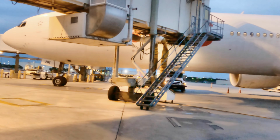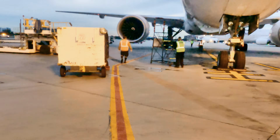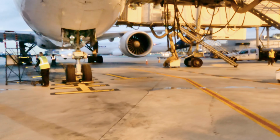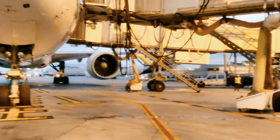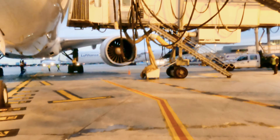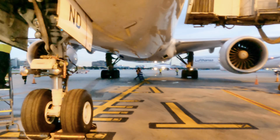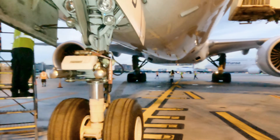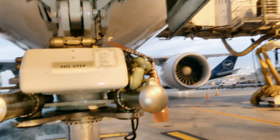So here I'll start my walk around and I'll check the nose area for any damage, the pitot-static probes, the angle of attack if they're still intact. Nose gear, you want to check the wheels if they are not worn to the limit or have any damages. All the bolts are still installed. We don't want to have any leakages or any bent material, damaged doors, and so on.